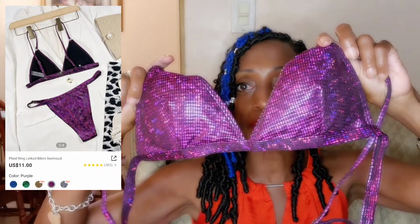Ooh, this is cute. I'm not going to try it on, but isn't this cute? I love the color. And you know what? It's sturdy, and you can adjust the waist. Stop it, Shein. And this is the top, and it's actually padded. So this is a really good bathing suit, and you can adjust it.